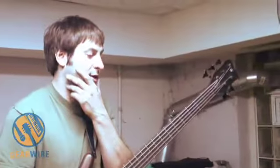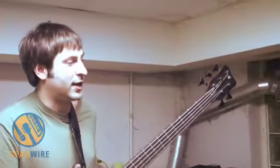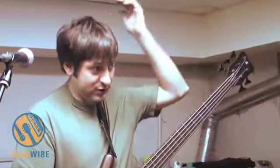I usually take my half stack on the road. This is just the practice amp. I got the half stack Ampeg Classic, and I just think it sounds so much better. And it carries enough. If we're playing in a small room without a PA, it'll carry. And if it's somewhere bigger, mic it up, DI it, mesh them together, it sounds just as warm as anything.